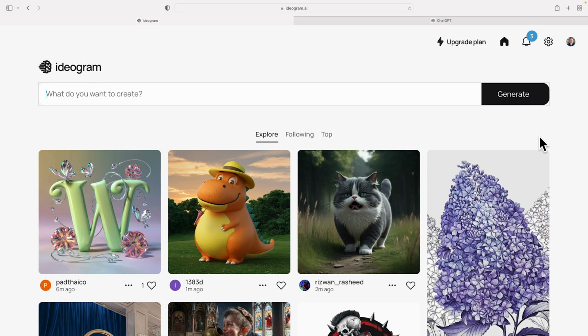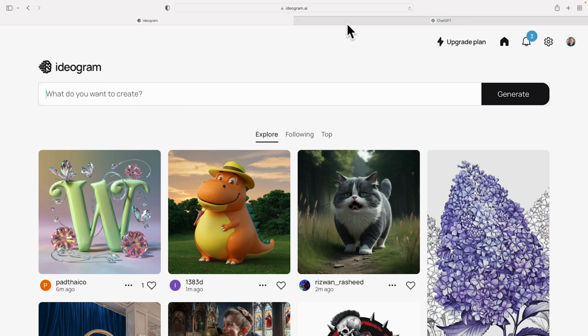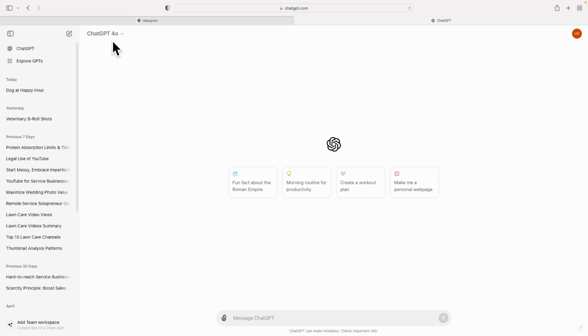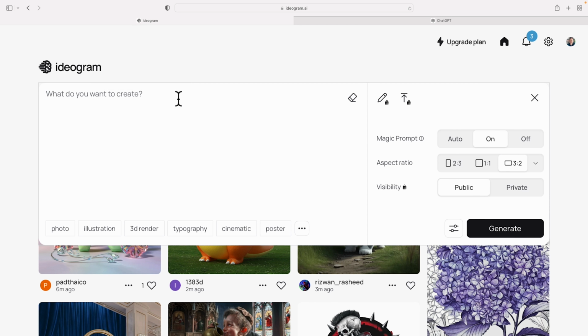And at the beginning of this video, I did promise you a way to kind of create images like this. So what you're gonna wanna do, you've got a couple choices here. You can either go to ideogram.ai, it's completely free, or you can go to ChatGPT. Now, if you're using the new version 4.0, this should be free for you as well. So you're just gonna type in exactly what you're looking for.